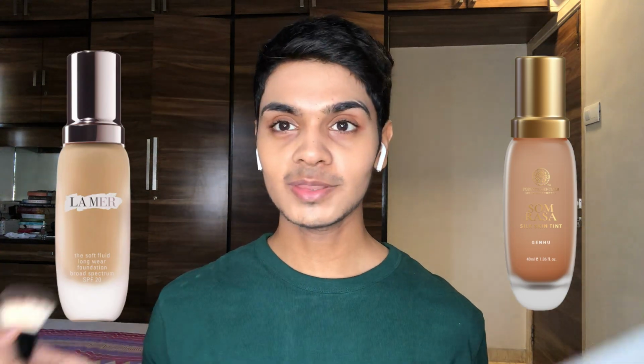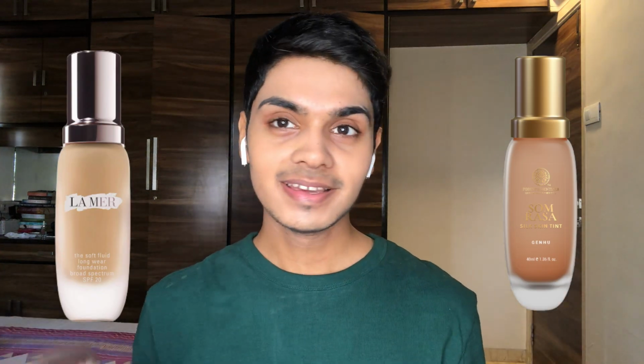Also, the bottle looks awfully similar to the La Mer foundation bottle. The bottle is simple, but I don't know, to me it looks awfully similar. I'm putting the two pictures here. You can tell me if you think it's copied or not.